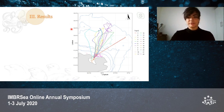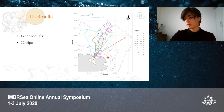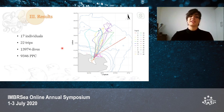We obtained data from 17 individuals with a total of 22 trips that you can see on the map here. Each color is a different trip. The blue lines represent the bathymetry lines, so 20 meters, 50 meters, 100 meters, and this is 200 meters. Overall, there were 13,974 dives recorded and 9,346 potential prey captures.